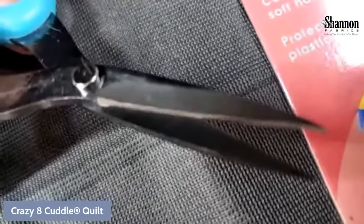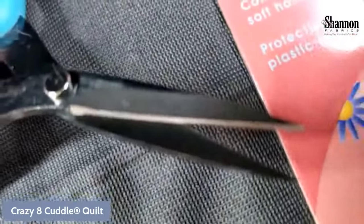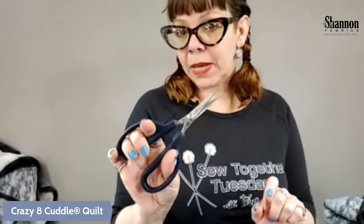Oh, I almost got it to focus. Nope. But believe us, there are tiny little serrations in that blade. It's hard to tell, but there are. I also like these, the Femore ones, and they have an even shorter blade. So these work really well for making little bitty cuts, especially in the long luxe cuddles.